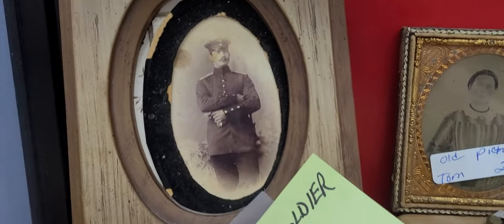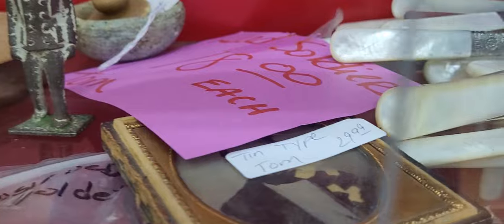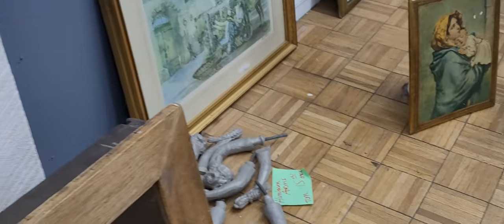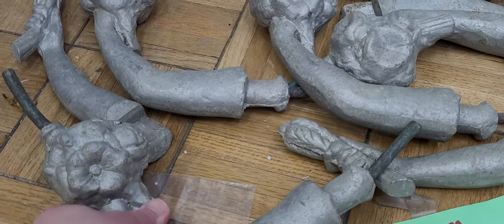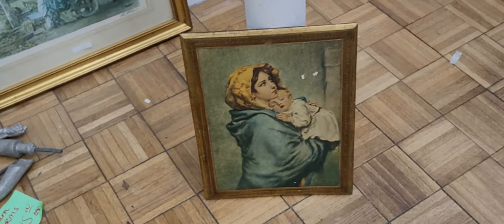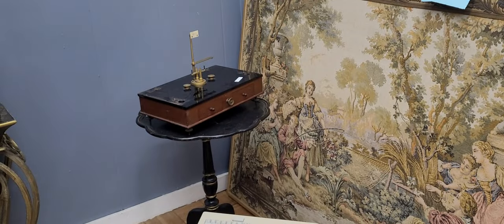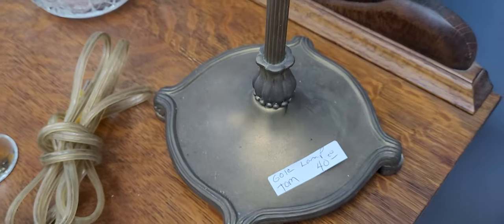No, darn. 10 type picture. Those are really popular. Don't know what that looks like. Must have been on concrete for something. Huge tapestry. We're looking for a deal. I like this old lamp right here. The old brass base. Just put a lampshade on it, something old.